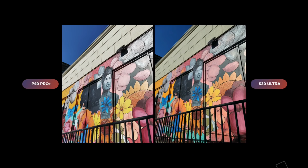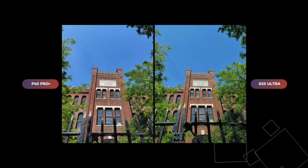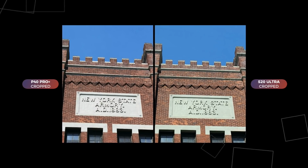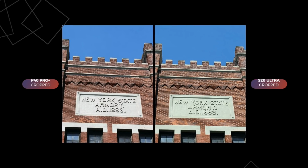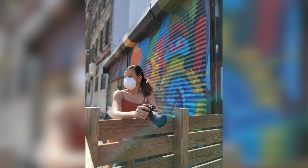The same applies during the day. Because the P40 has a tendency to brighten shots, parts of a photo that might be light blue, or light gray, or light tan all turn out white. And sometimes, this leads to what might look like blown out highlights, as can be seen on Chai's arms in this photo.